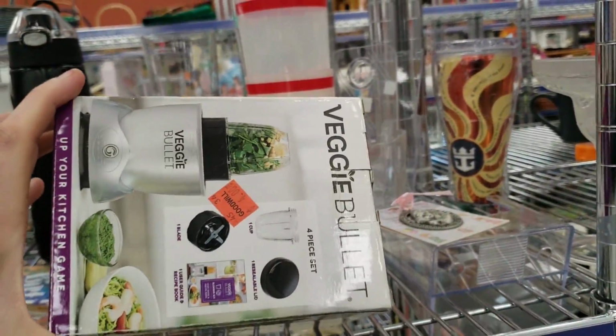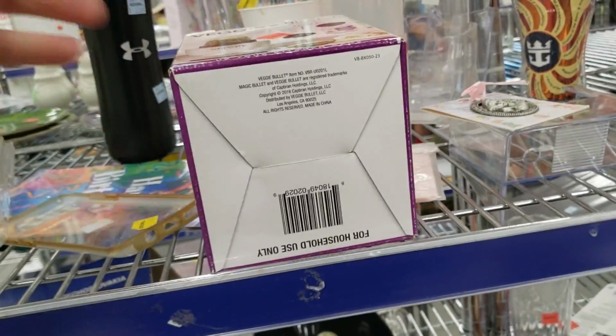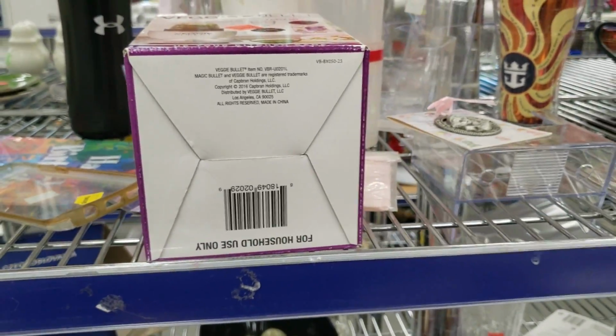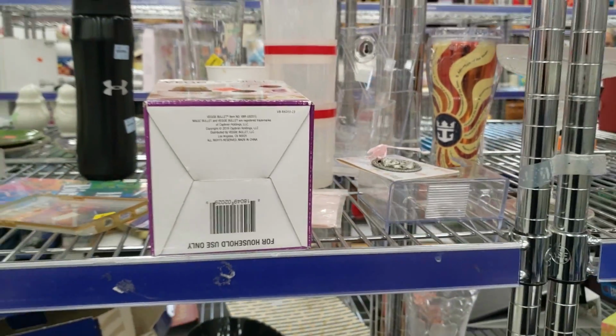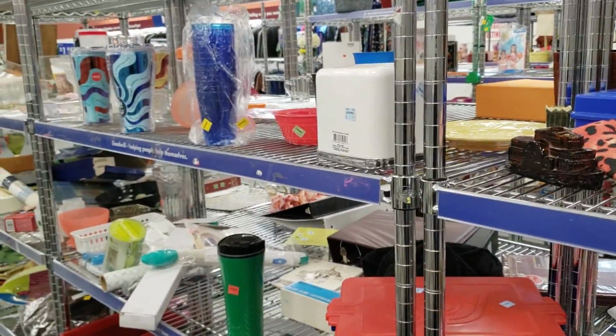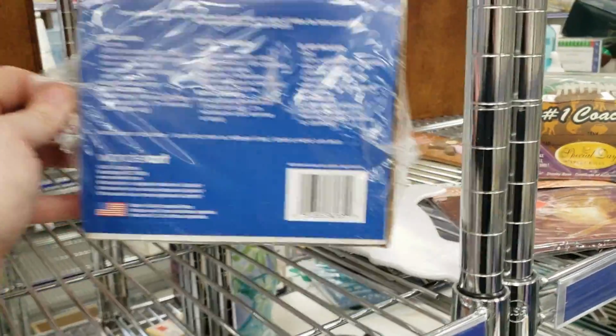And here we go. Look at this. Veggie Bullet. $4. Okay, for the full brand new thing. I scanned it in. Couldn't find it on Amazon, but I did find it on eBay. Selling for like 30 to 40 bucks. Not bad. $4 purchase. I'm taking it. We're throwing it in the cart. Anything else? Yes, there is something else.